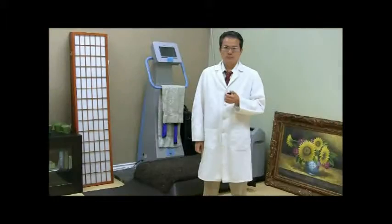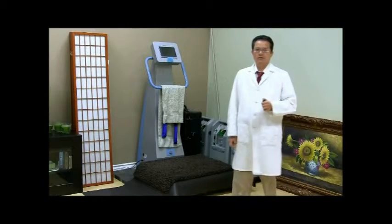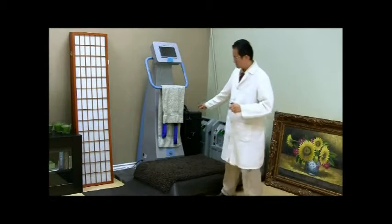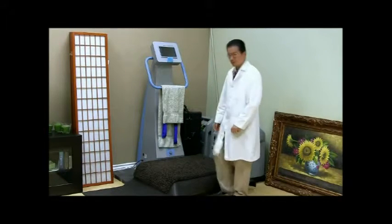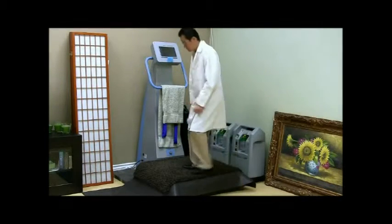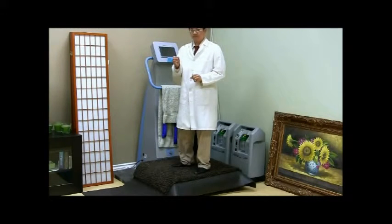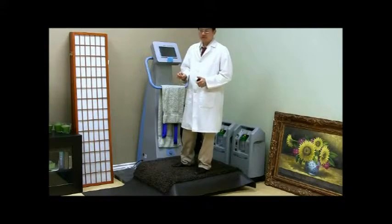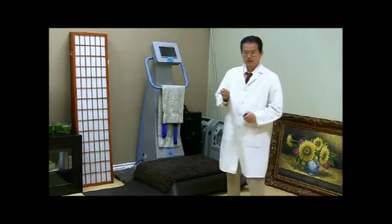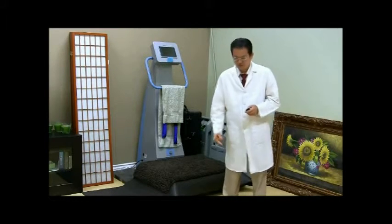The next instrument that we have to treat peripheral neuropathy is what we call whole body vibration. The whole body vibration is this particular machine right here. It has a huge base, a plate, where you stand on the plate. Let's say you have numbness on both feet, you step on it, and the machine is going to start to vibrate in different hertz, different modes, different angles. It really depends on what kind and how severe the condition is, and on the reason for the neuropathy.